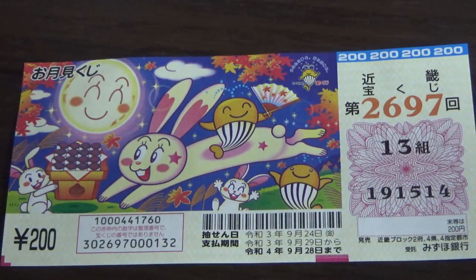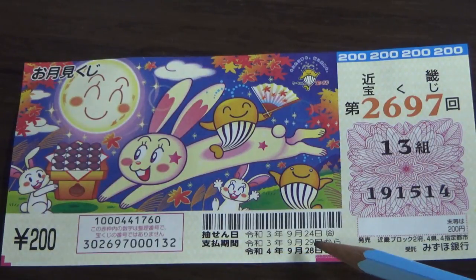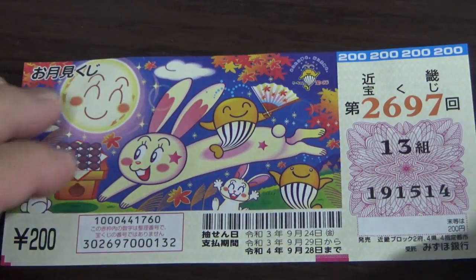Don't be left behind. Here you have some dates. The top date is the 抽せん日. That is the drawing date. That is September 24th, Reiwa 3. And the next date is the payout period. That is from September 29th, Reiwa 3, until September 28th, Reiwa 4, 2022.